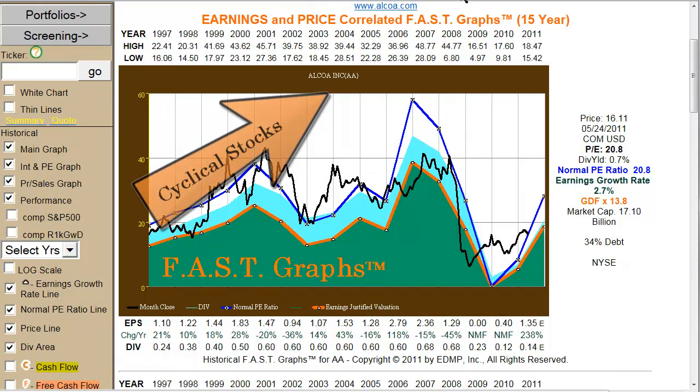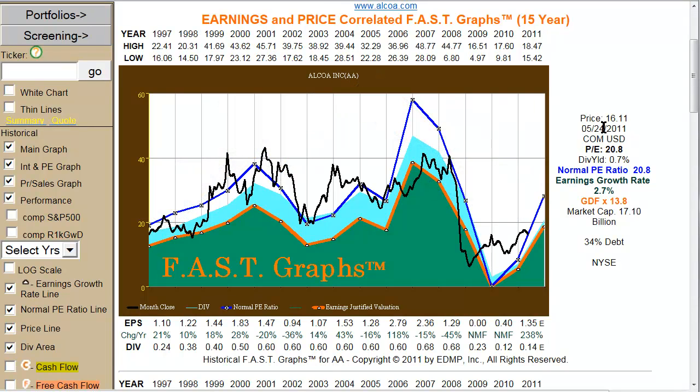But just as it's easy to see a great growth stock with F.A.S.T graphs, it's also easy to see a very cyclical stock with F.A.S.T graphs. Here's an example of Alcoa again. You can see a lot of cyclicality. So if you're looking at a cyclical stock, F.A.S.T graphs vividly exposes it.